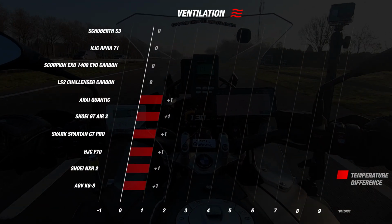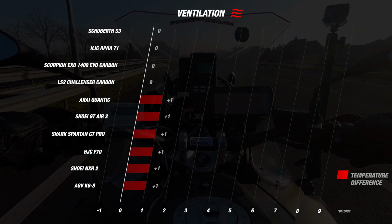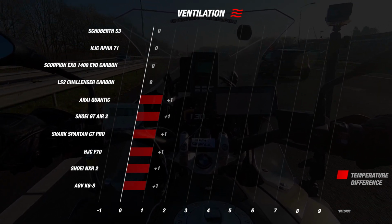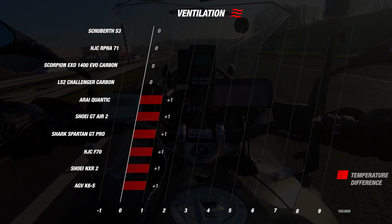If we compare this with the other helmets, we see that's on par with most of the other helmets. The helmets that did slightly better, thanks to a difference of 0 degrees, were the S3, Alpha 71, XO 1400 and the Challenger Carbon. So the Quantic keeps up with the other helmets so far, but we are not done yet and move on to the comfort of the helmets.